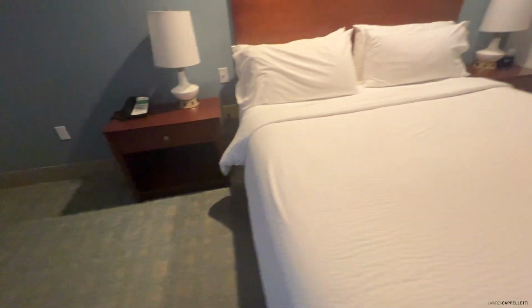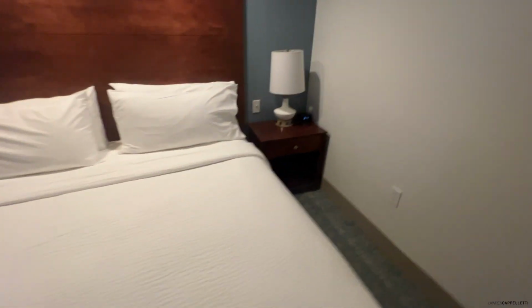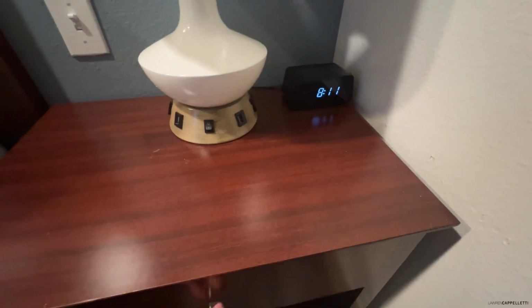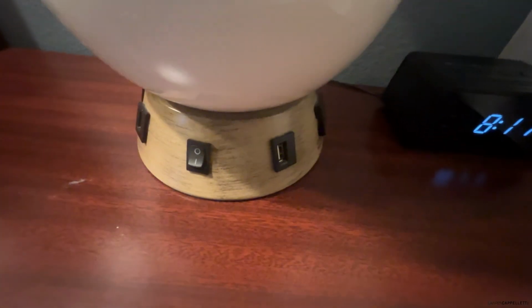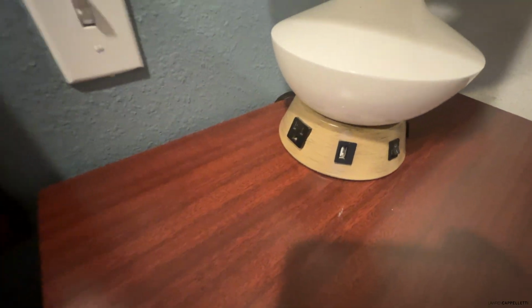Nothing under there. We didn't look in this side. Let's come back over here and look over here. So there's an alarm clock. Over here, no Bible in the drawer. Interesting, interesting. There's more outlets and USBs and this light switch over here, but no outlets down there on this side.